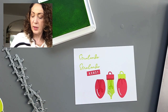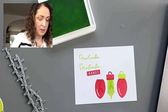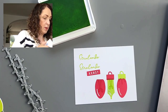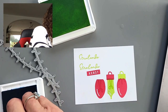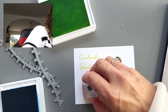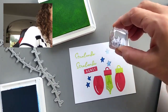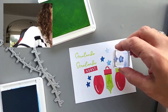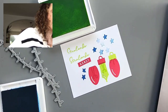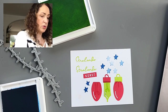So we have those things, and then there's a tiny little star, which is really nice for making backgrounds. I'm going to use Blueberry Bushel for this one. Do you see how I'm doing all my stamps a bit off? So you can just go like so and make a lovely little background with the stars. The star is a really nice little feature to this set.